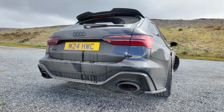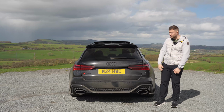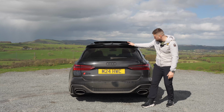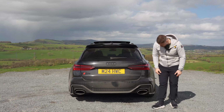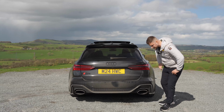Now, coming to the back of the car, and it's really hard to pick something really bad out of the RS6. It just looks good from every angle, and I think it looks the best from the back personally. Now you've got this bit of a spoiler going on here. I love the black strip that Audi's putting along here, and all the carbon fibre. There's a massive diffuser, and of course the RS traditional oval tailpipes, which sound something like this.